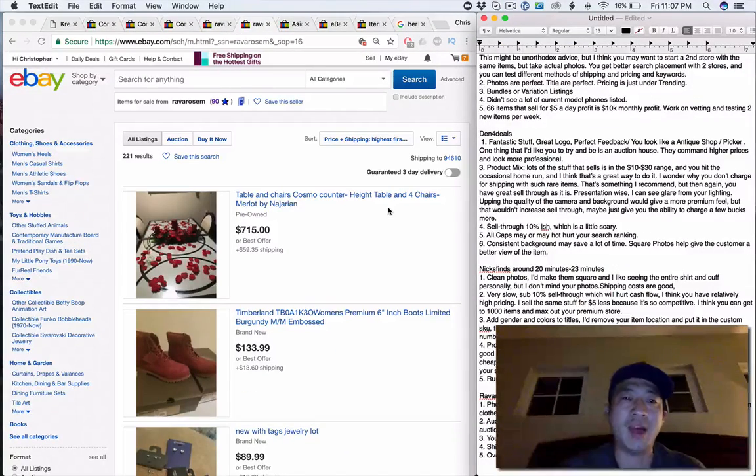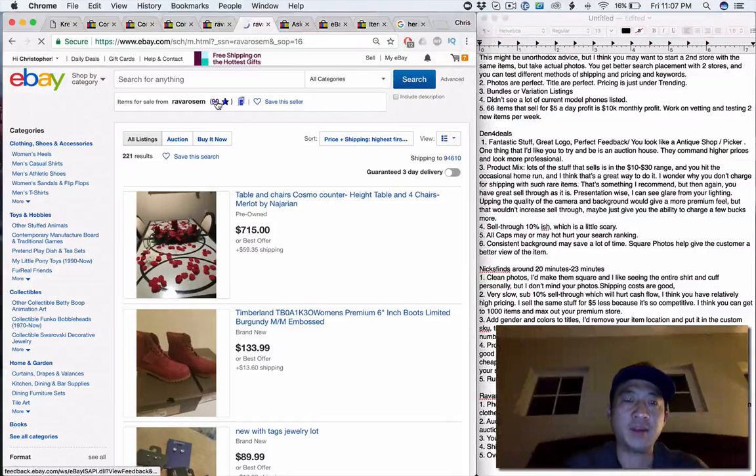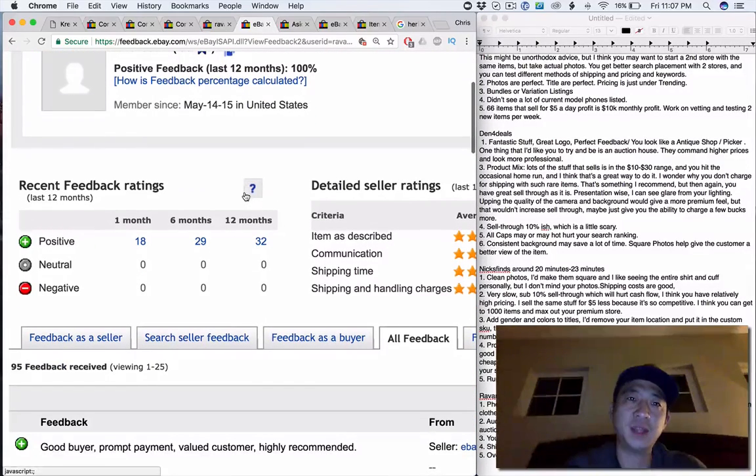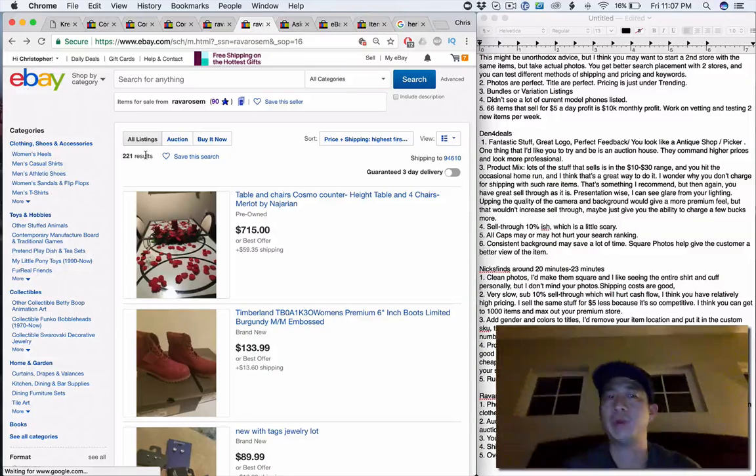Here we have Rava Rosam. You have 90 feedback. Let's take a look at how long you've been selling. Looks like about a third of that this year. So you've been selling for a while, a couple of years. Taking a look at the store, we have 221 items. That's great for a basic store. Hopefully you can get up to 250 and max it out.